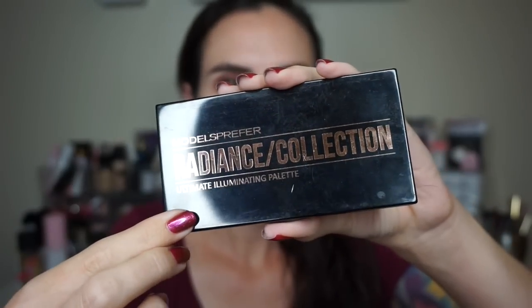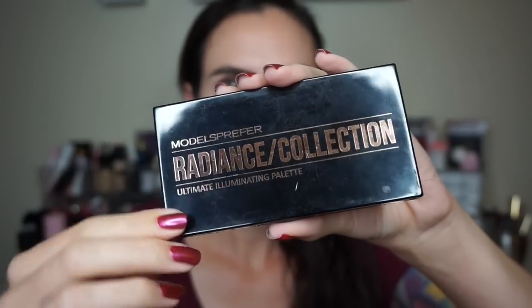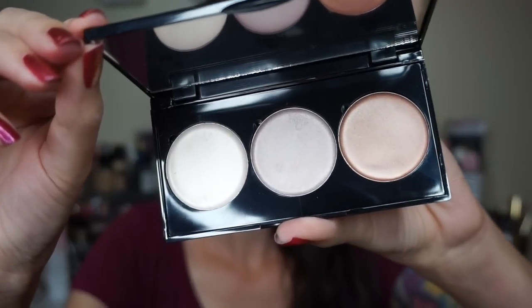This one is from Models Prefer. It has 3 highlighters in it. I've never even touched it. I'm not huge on cream highlighters, so since it's been sitting here for so long untouched, it's just gonna move on to a home where it will be loved.